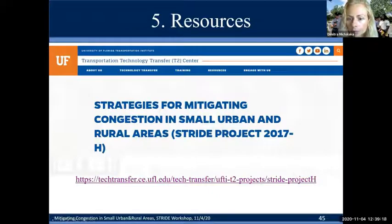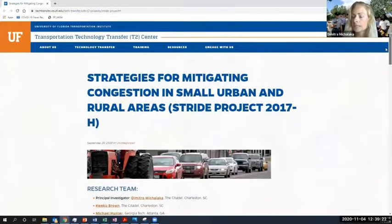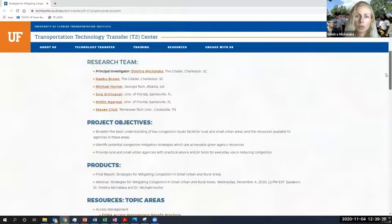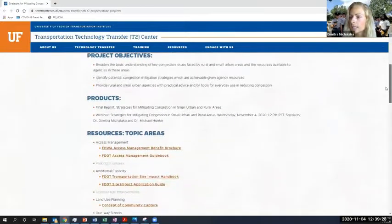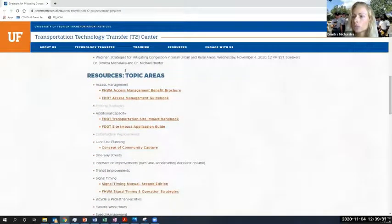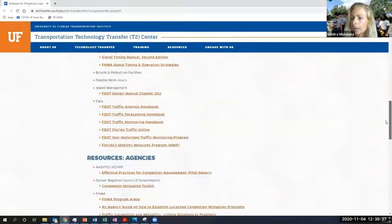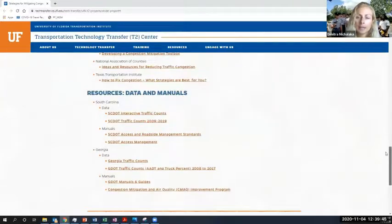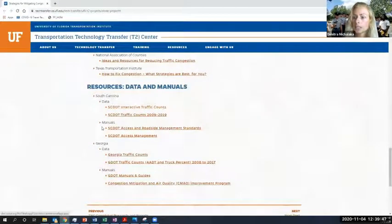Let me show it to you here. It says the project name and then who the research team is, so you can contact us. And then we have the resources, so we have them under different topic areas. Then we have them under different agencies. And then different data and manuals for different states.